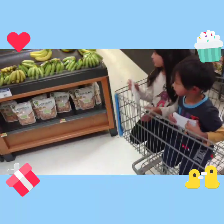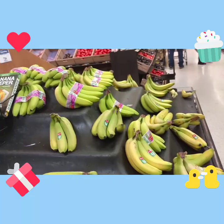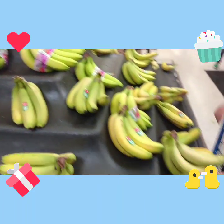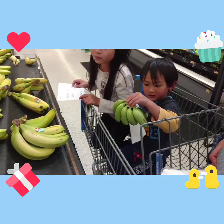Banana! Yes, you get banana. Go ahead. You have to wait. How much does it cost? It costs 78 cents per pound. Oh, it's still green though. You still can't eat that.